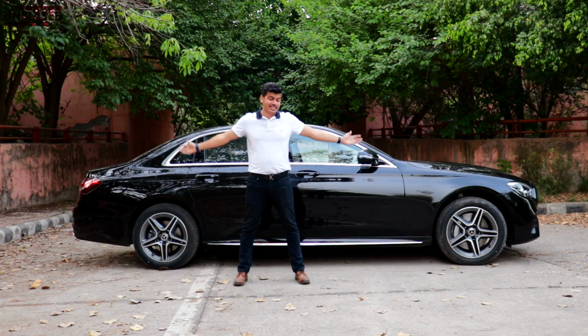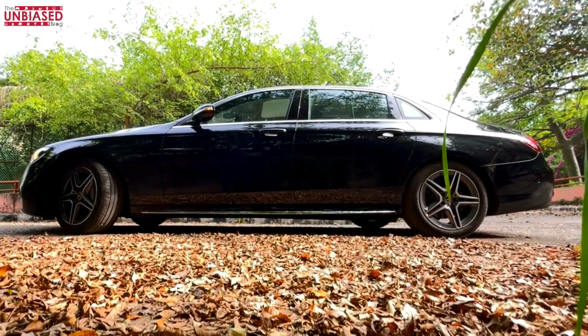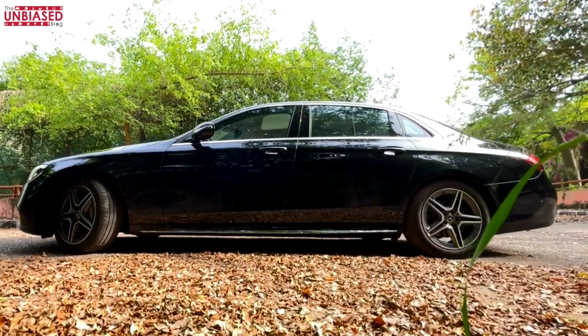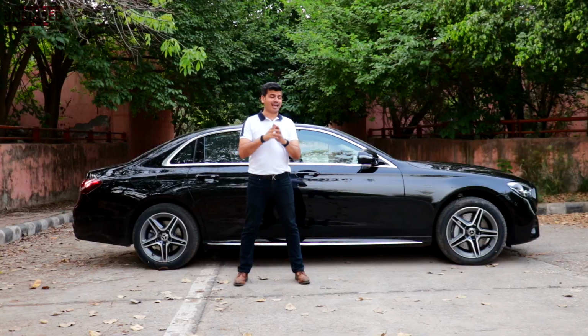So now let's move on to the sides and talk about the wheels and the design on the side. As you can see, this is the long wheelbase model of the E-Class, and yes, the wheelbase has gone 3 millimeters longer and the overall length has gone 5 millimeters longer. So obviously it's the preferred choice for people who like to be chauffeur driven, but thanks to the AMG line, it's something that you will also like to drive.